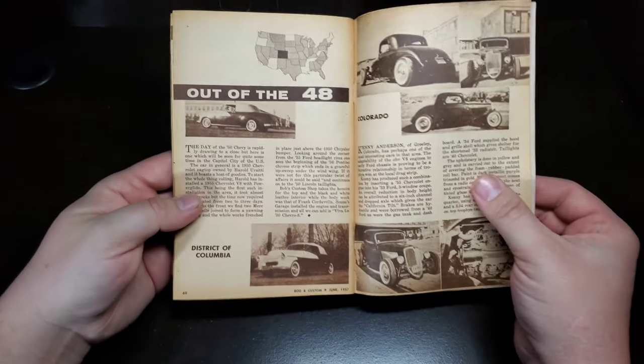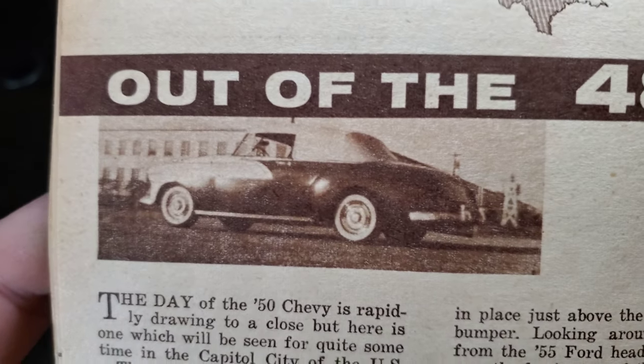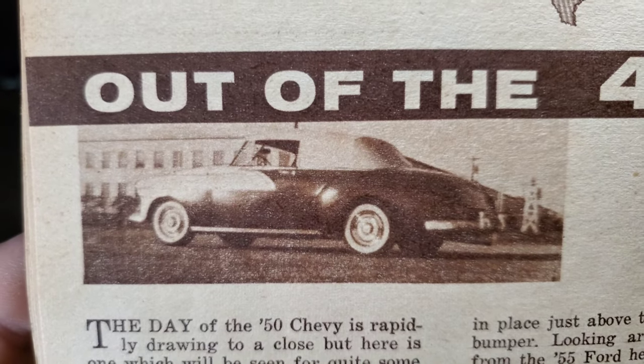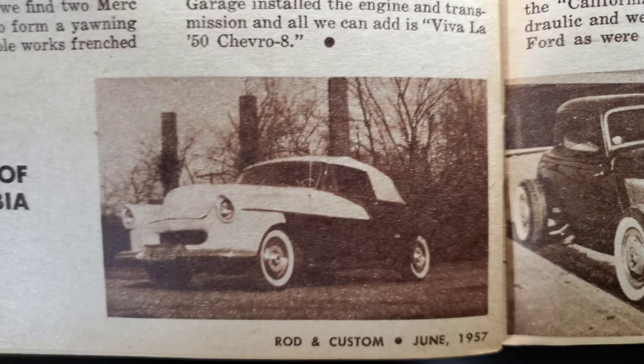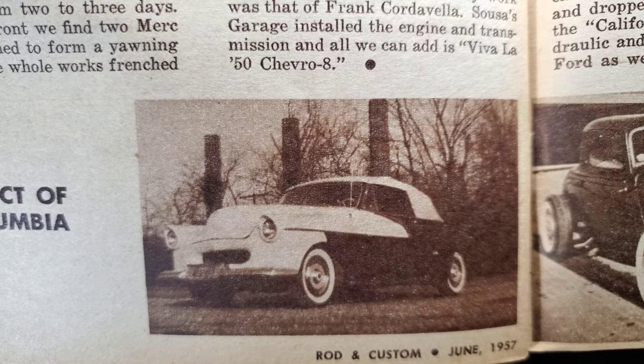Out of the '48 District of Columbia brings us a convertible '50 Chevy. Hard to see the two-tone in that shot. There it is in the front. Nice grille treatment, trim treatment.